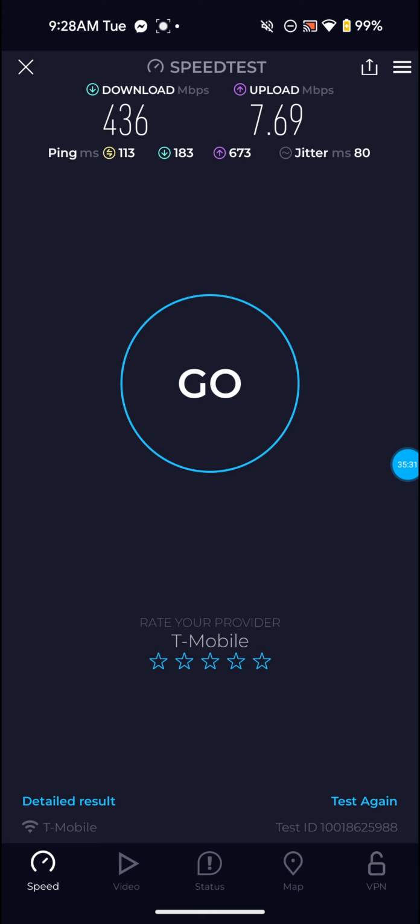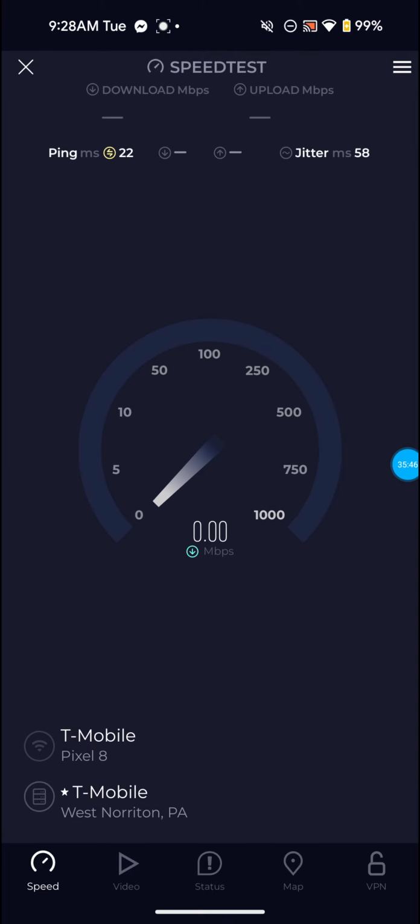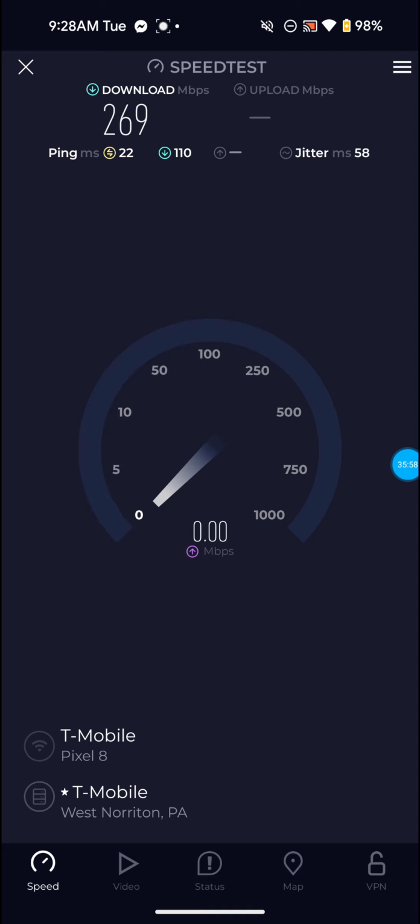I'm still getting pretty decent speed on the download on this one: 436, on the upload 7.69, and 113 ping, but that'll go back down, I can assure you. And as you can see, it did go back down. But still, I mean, it is acting weird. It's doing ping spikes again. It's still acting weird.